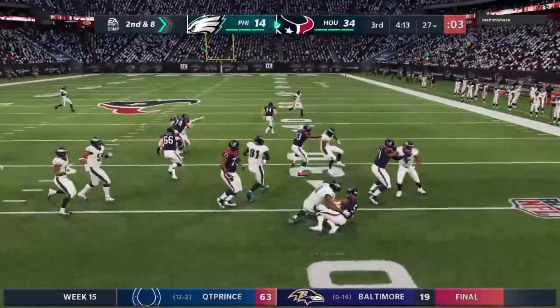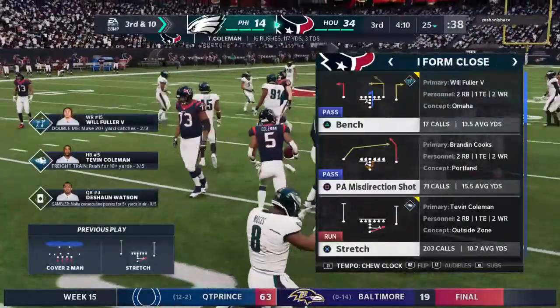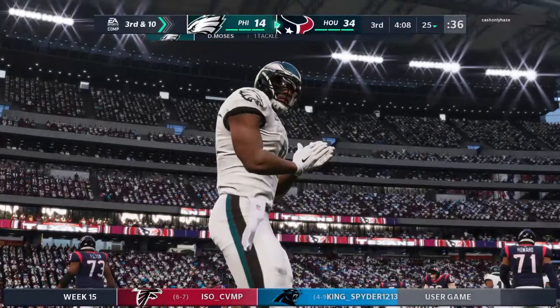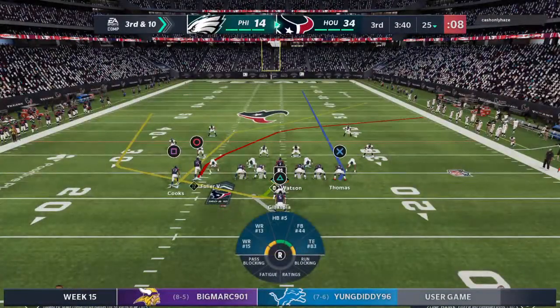They will run again with Coleman. They're going to snuff this play out behind the line. We have not seen that much today. I'm getting a sense that the momentum of this game is changing since the break. Nice play there, and this D is fired up.